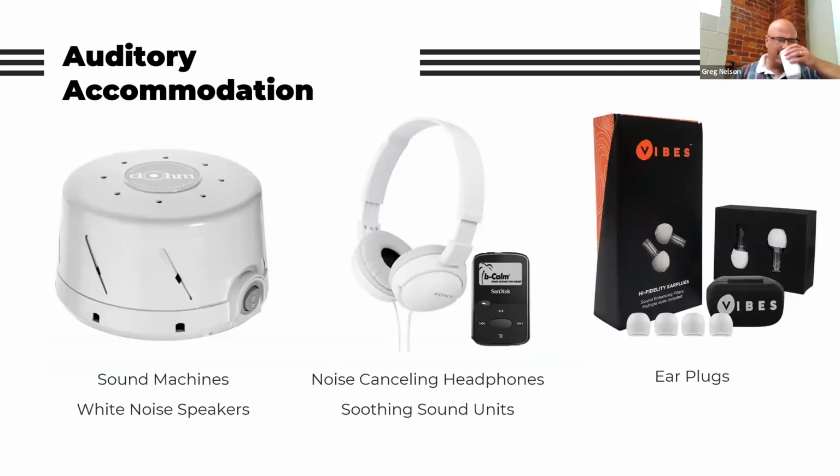Now we're talking about auditory accommodations. One thing that I'm seeing a lot more of is people using headphones and earbuds to isolate sounds, or give them some soothing sounds, or to do some noise canceling so that they can calm down and refocus themselves. But there are a number of ways that this can be done, right? There are sound machines that make white noise, if your area can accommodate that. But there are also, on the individual level, noise canceling headphones, units that make different kinds of soothing sounds, and earplugs, things that really help people stay engaged, stay with the group, but then have the auditory accommodation that they need.